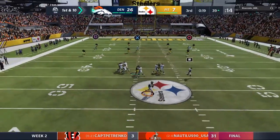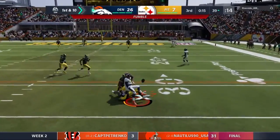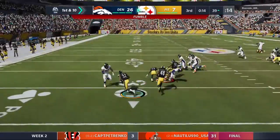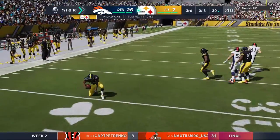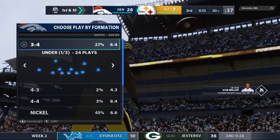Now a play fake, and here's Locke. Escaping the pressure. Now Locke, he lost the football. It's out. And it's picked up by the Steelers. And his guys will take over at the 30-yard line.